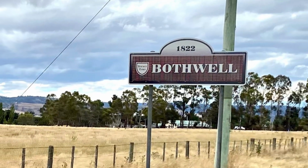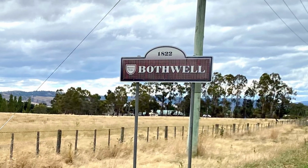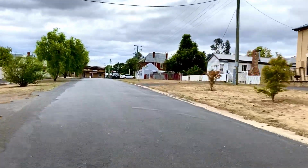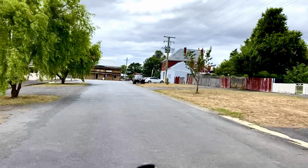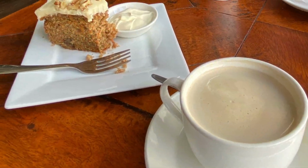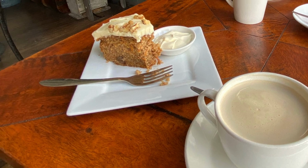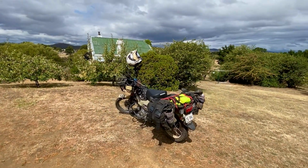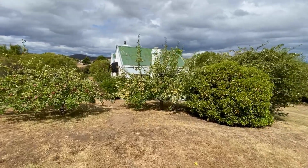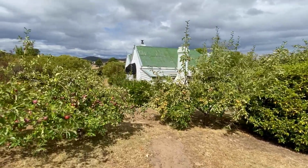Bothwell's a great historic town in the Midlands of Tasmania, settled by Scots, with the oldest golf course in Australia. Lovely old buildings here. So I'd ridden on the bike over 5.5 hours, and Leanne zapped there in an hour going on the bitumen. Our digs for a couple of days in Bothwell. Isn't it a beautiful little place? Apple trees everywhere.